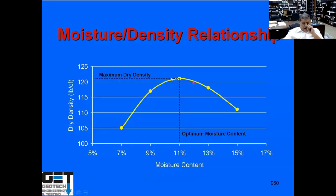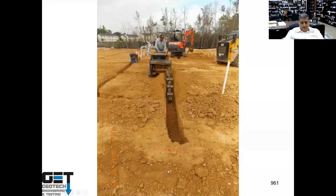You want to compact to 95% of standard proctor density. Optimum moisture is 11%, plus or minus 2%, between 9 and 13%. 95% of 122 is about 115. So your minimum density should be 115 PCF, pounds per cubic foot, at a moisture content of 11%.